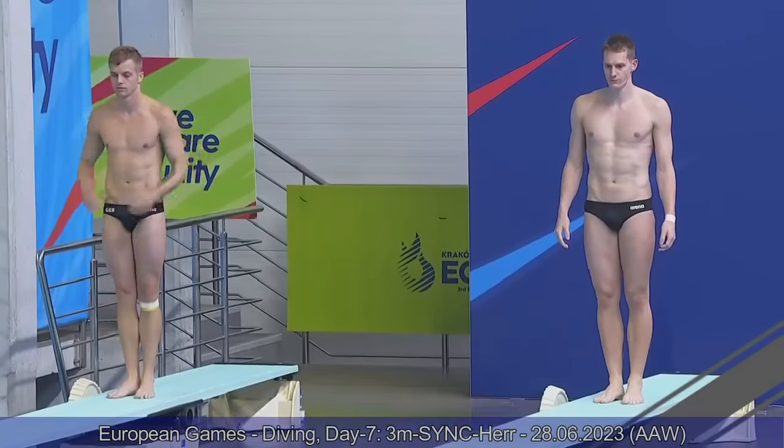So a total of 160.20 for Team Switzerland now. Team Germany, 3.4 degree of difficulty for their forward 2.5 somersault double twist. Nice individual entries and nice dive.